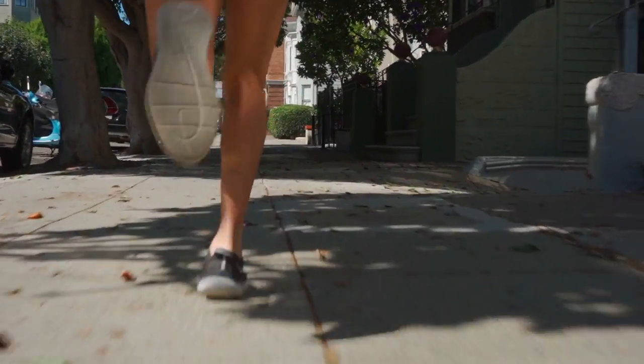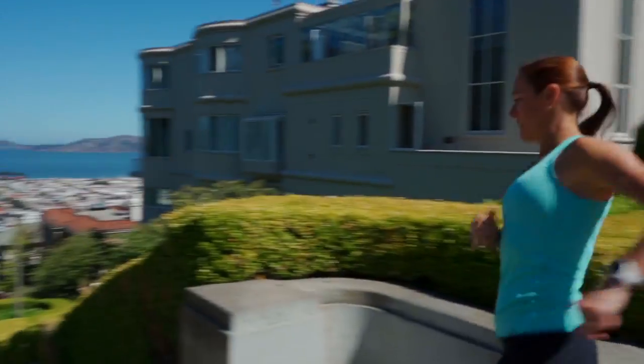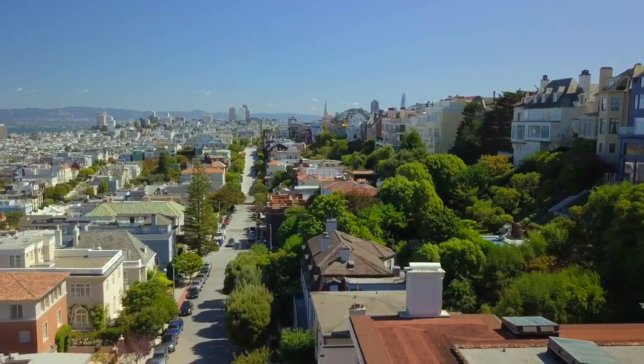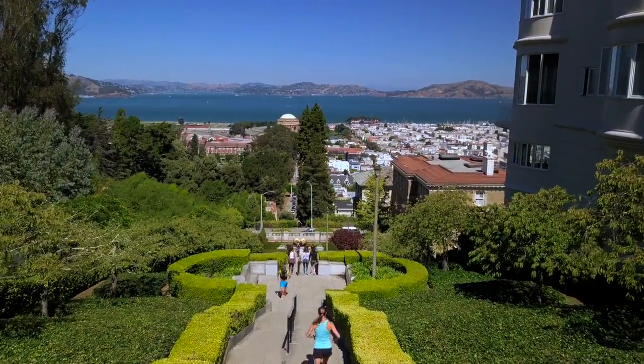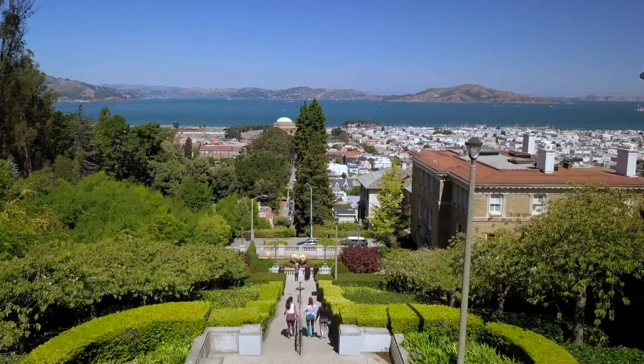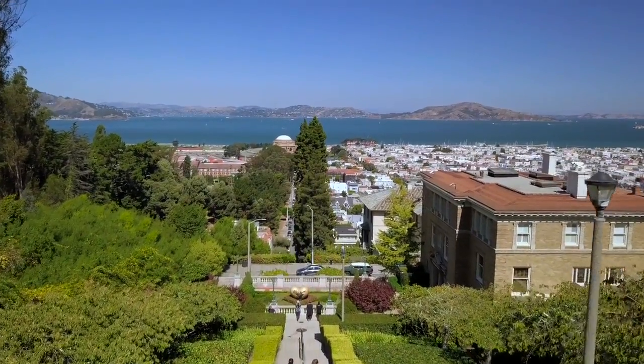Well, you know me. And one of my favorite things about a location is, where do I get to run? And if you're looking for a real ass kicker, there is no place better than the Lyon Street steps. With views of the bay and lots of camaraderie, it is definitely one of my favorite places to kick my own butt.